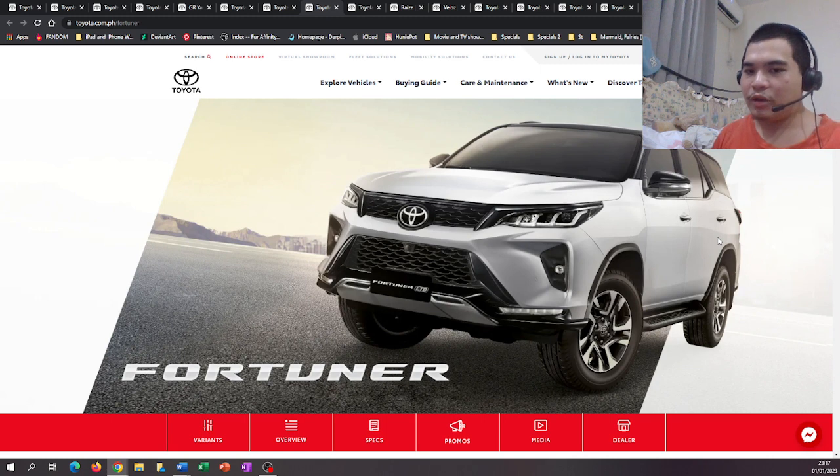Next is the Toyota Fortuner. Now, the Toyota Fortuner is actually like our version of the Toyota Highlander, except it's a bit smaller, scaled down, but you still get that feeling. Also, the Fortuner interior is a lot like the Hilux, but the Fortuner is like our version of the Toyota Highlander.